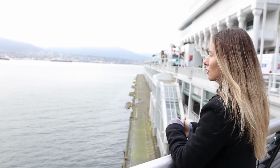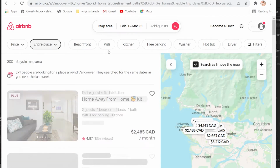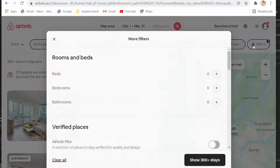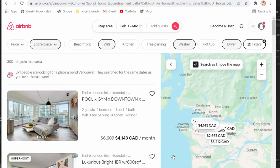Alright, we're out for a walk, and this is the perfect time for me to share some tips and tricks on how to select your long-term Airbnb stay. The first thing I do is I go on the Airbnb app and I put in some basic search filters. I avoid putting too many search filters at first so that I can have a good sample of places that I can look over and compare.